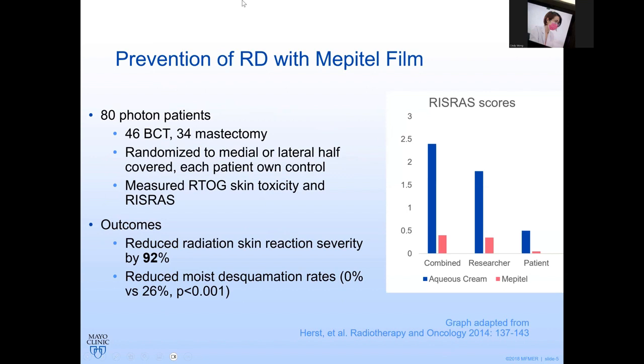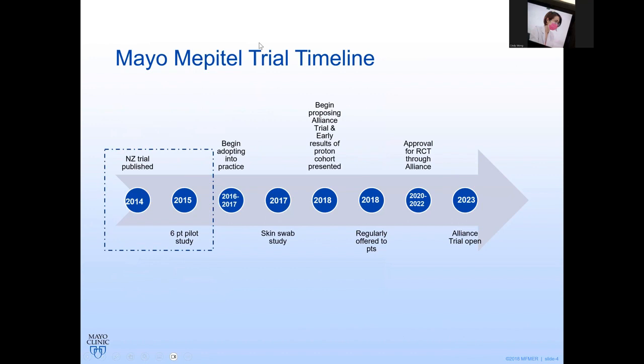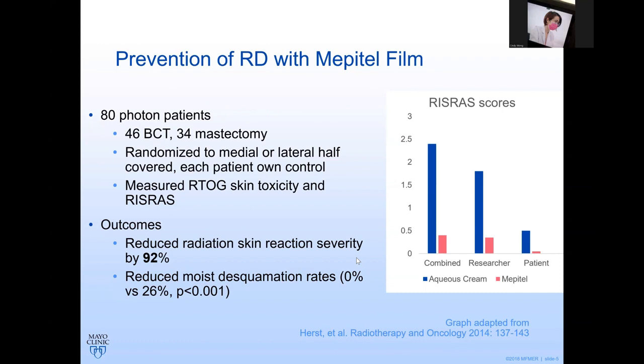In our practice in 2014, when the first trial reporting a positive result for Mepital film was published, there was a pretty dramatic reduction in dermatitis. And at that time, we began to be interested in studying Mepital film in our practice and adopting it into clinical use. Next slide. So this is adapted from that first New Zealand publication with 80 patients who were randomized with themselves as controls to medial or lateral half coverage with Mepital film, showing a dramatic reduction in the development of radiation-induced skin reaction. And this caught our attention.